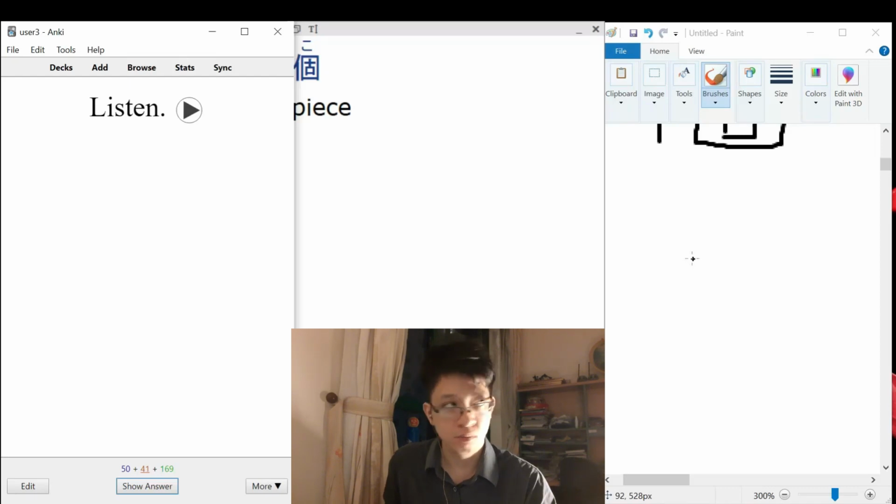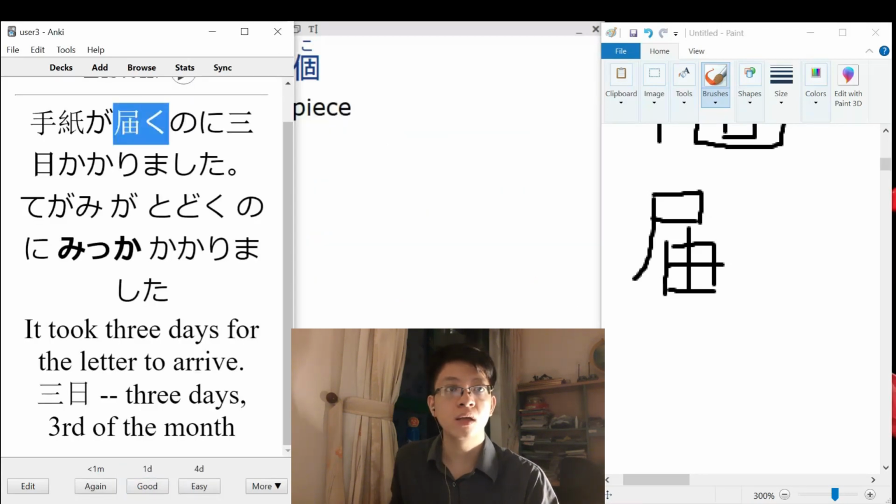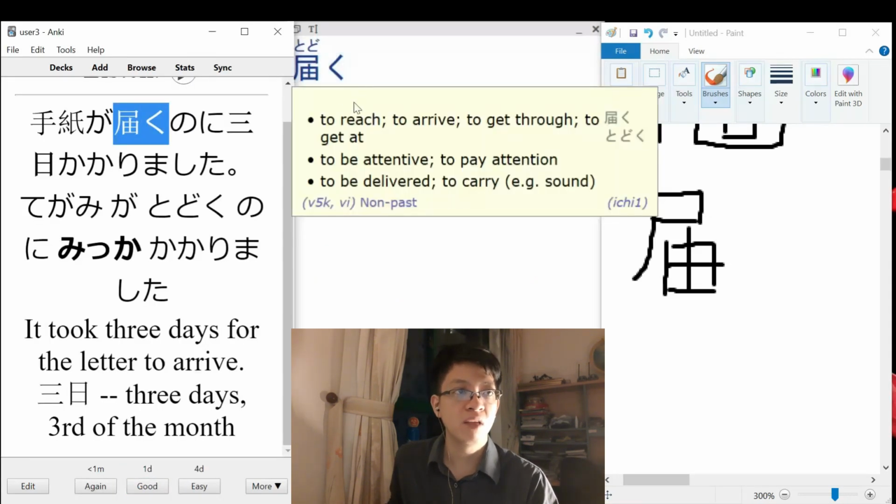Okay, so let's see here. We have a flag or a corpse, yeah, and then we have a field, and like this a bit longer stroke at the top, and this one means to deliver. Okay, to reach, to deliver, to reach to.